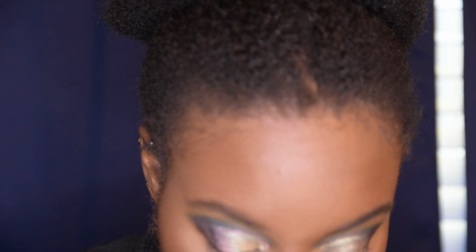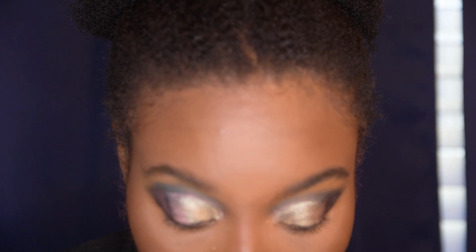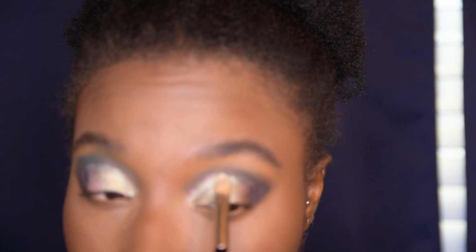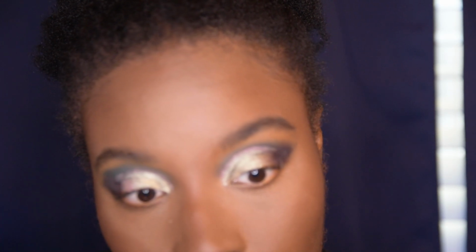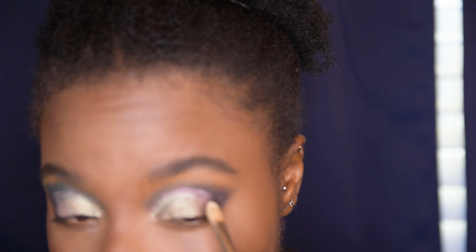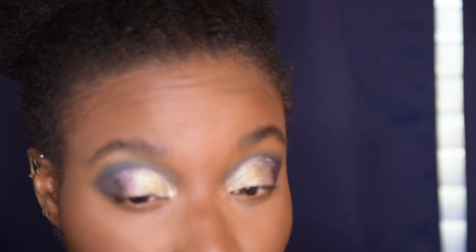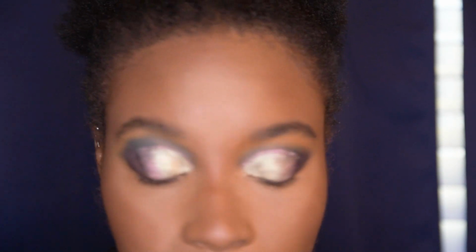Can you guys even see what I've been doing? Okay. So now I'm just taking Cube again and just creating a graphic liner in that space that I left. And then I'm also gonna just put it in the space that I left on my lid. And that's gonna be the shade that blends my matte with my lid. I actually really like this. I think this is cool.